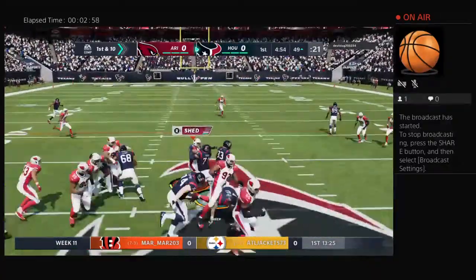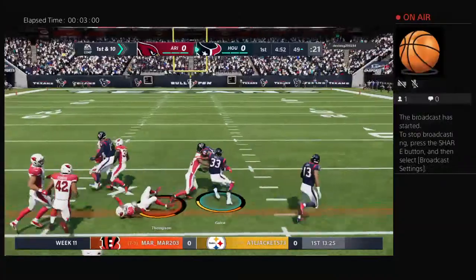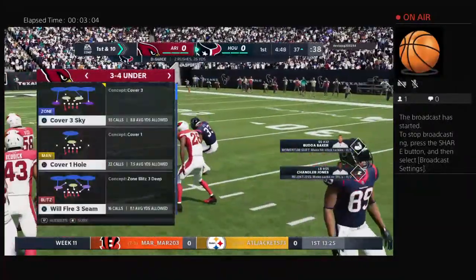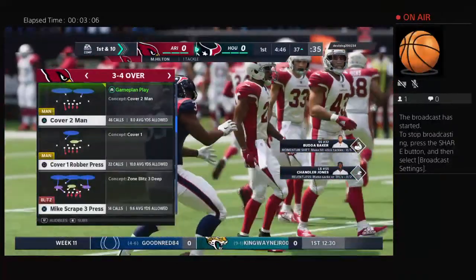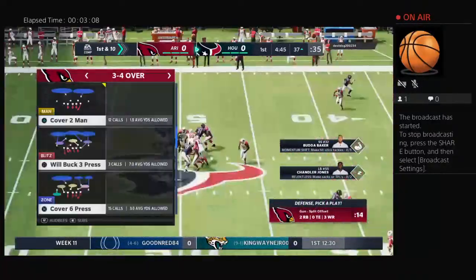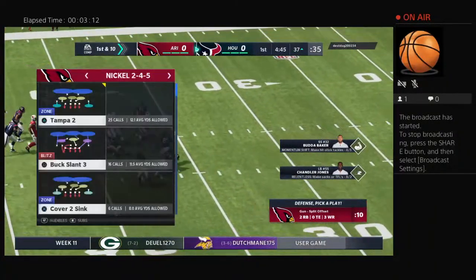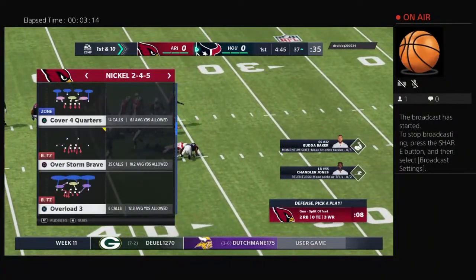On the draw, they go to Geis. And he is tackled inside the 40, not quite to the 35. 12 more yards there and another 1st down. That's a very nice game there. A confidence-building run. Love the execution up front. And the way he pressed the hole, absolutely perfect.